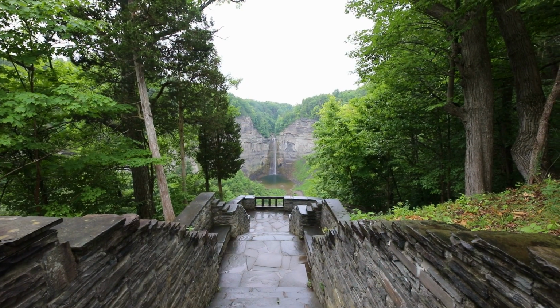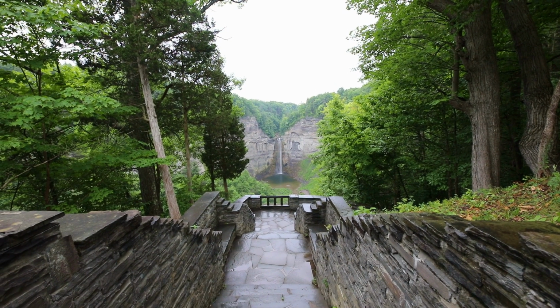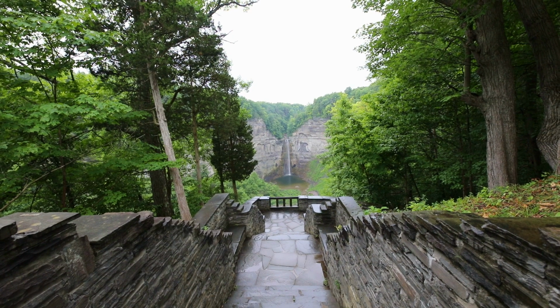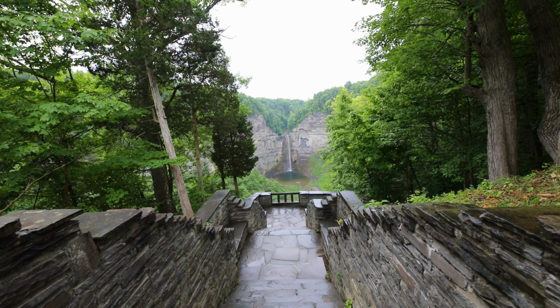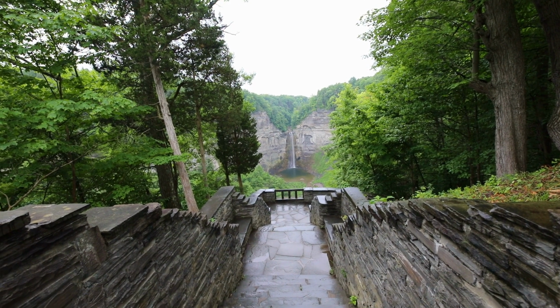Well, there's the falls way over there, but with that 14 millimeter on, it just looks so small. It doesn't look any different from yesterday, which is pretty surprising considering how much it rained, which is also kind of a disappointment because I was hoping I would get a nice rushing waterfall from up here. But you know what?